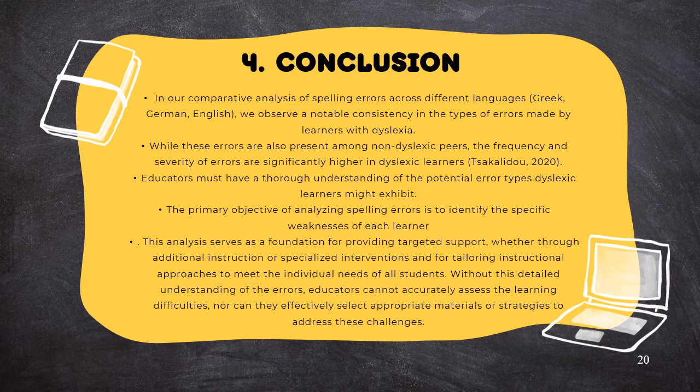In our comparative analysis of spelling errors across different languages, we observe a notable consistency in the types of errors made by learners with dyslexia. This cross-linguistic comparison reveals that while these errors are also present among non-dyslexic peers, the frequency and severity of errors are significantly higher in dyslexic learners.